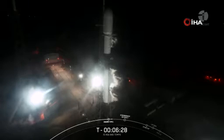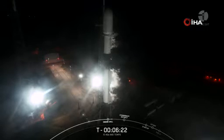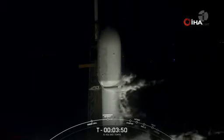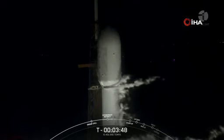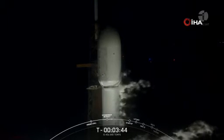Speaking of the first stage, its objective is to accelerate the vehicle through the Earth's atmosphere to space, and then separate from the rest of the rocket. This first stage, also referred... And we should hear the call out momentarily that the strongback is retracting. Actually, I think we can see it there on screen now.